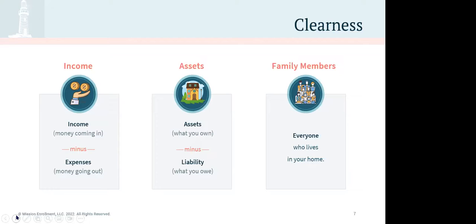Family members is the other piece of the puzzle. If you have two families, one is a family of four and one is a family of six, and both are making $100,000, what our system is going to suggest they can afford to pay is going to be different, because there's going to be more expenses for a household size of six than for a household size of four. So make sure you're clear with us about the family members in the household so that we can understand what the expenses look like.